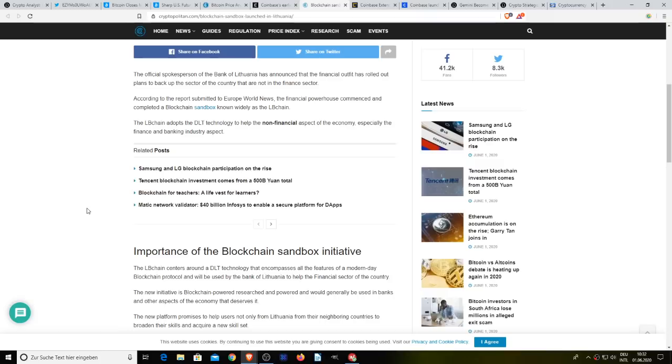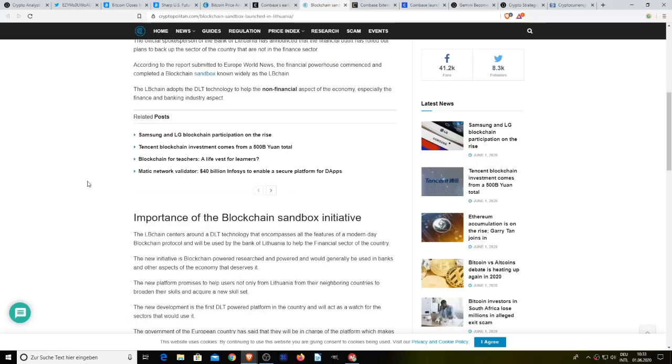The LB chain centers around distributed ledger technology, weird, that encompasses all of the features of many modern-day blockchain protocols and will be used by the Bank of Lithuania to help the finance sector of the country. Logical. The new initiative is blockchain-powered and would generally be used in banks and other aspects of the economy that deserve it. The new platform promises to help users, okay, not only from Lithuania, from their neighboring countries, to broaden their skills and acquire a new skill set. It sounds like it does everything.